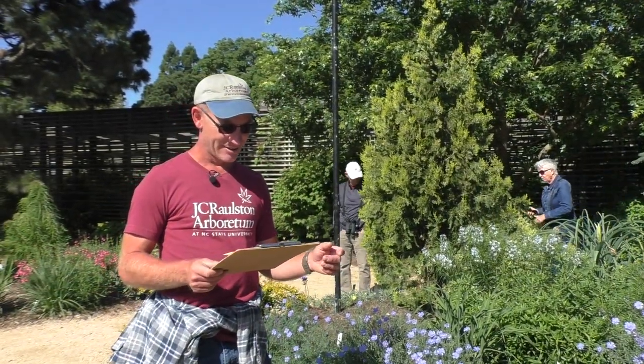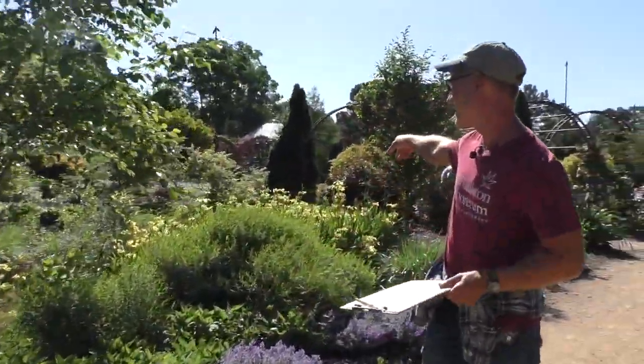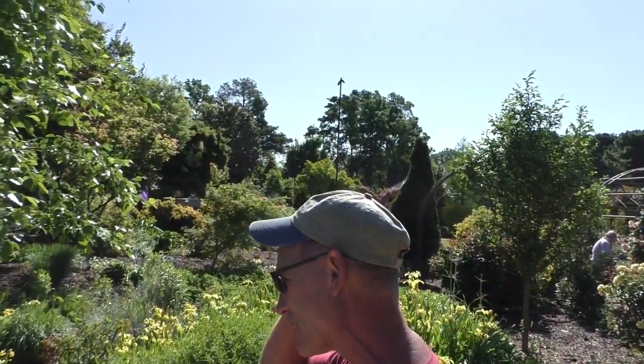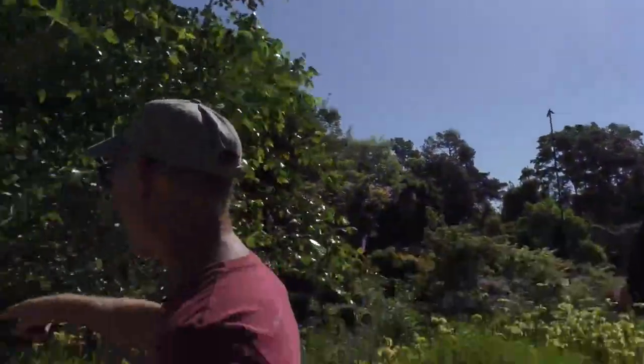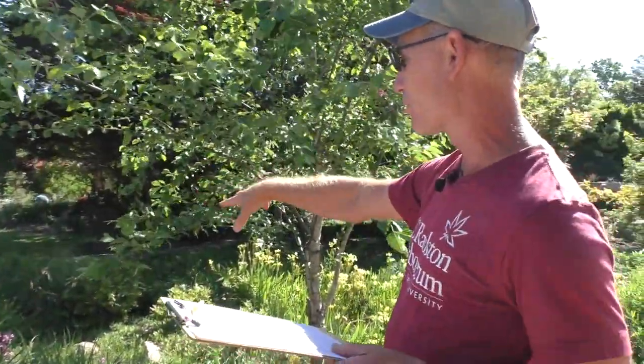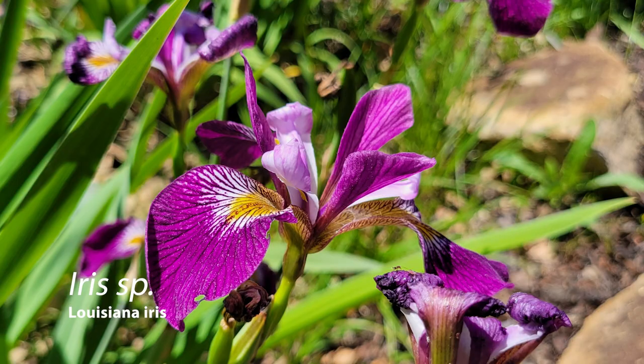Okay, so let's see, where am I going to go? We're going to go way over here now, and look at some of the beardless irises. I just realized the other day that Doug didn't map them, and I have to figure out what they are. This is Iris virginica over here, and it's Carl Amazon. I don't know what the dark purple one is.